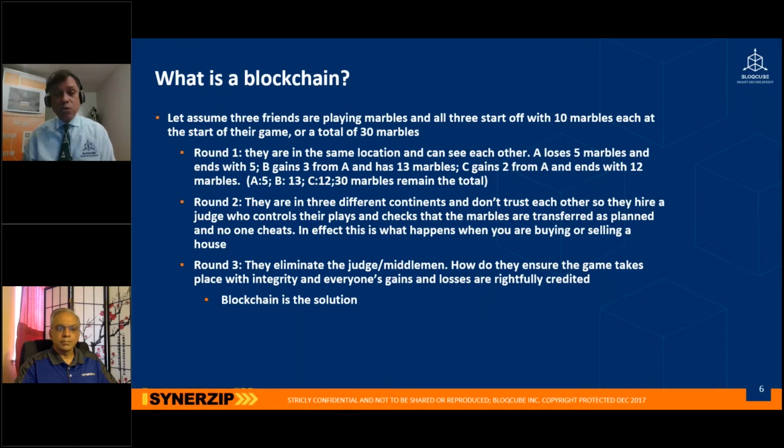Now let's assume for a moment all 3 players are on different continents and they don't trust each other. So automatically you need an intermediary, a judge, referee, or whoever, in order to see that when a winner wins something, the loser transfers that asset. Now, assume you want to go to the next step where you want to eliminate the judge or the middleman or the referee. The question then comes up, how do you build a trustworthy system which allows everybody's gains or losses to be credited correctly? And that, ladies and gentlemen, is what blockchain is all about. A distributed ledger system which helps to record in a trustworthy manner using software and anchored by cryptography so that these transactions can take place.